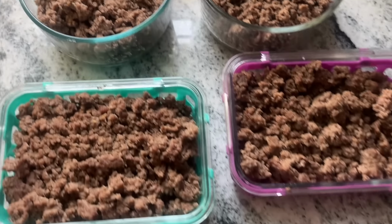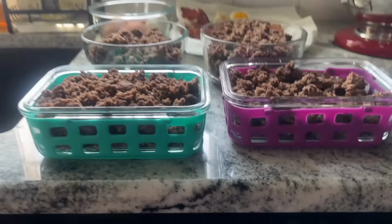If you've ever stood in the grocery aisle trying to figure out how to eat high protein without spending a fortune, this is exactly how I do a full week of carnivore meal prep for under $30. I'm going to show everything I bought, what I paid for it, and how I cooked it all in one afternoon.